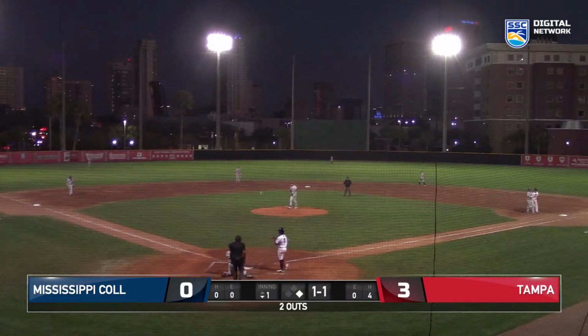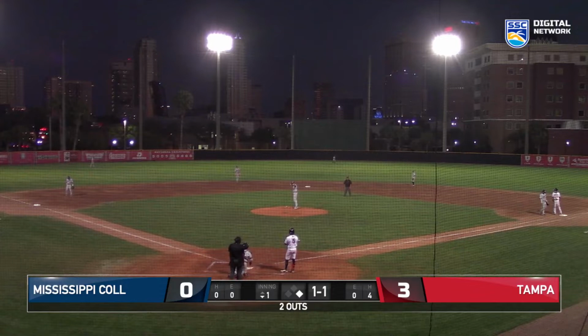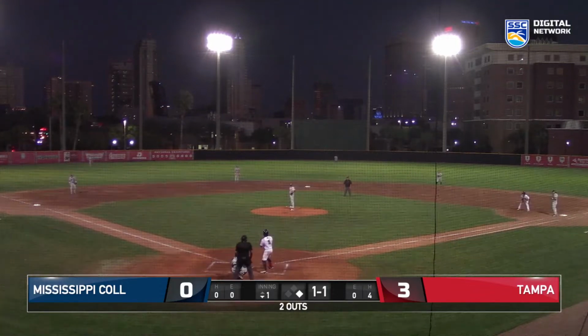Just outside. A little update for those wondering about Tampa softball. They are playing against Nova Southeastern. They're currently in the bottom of the third with the runner on first. A 0-0 ball game, so we'll keep you up to date on that as it goes along.